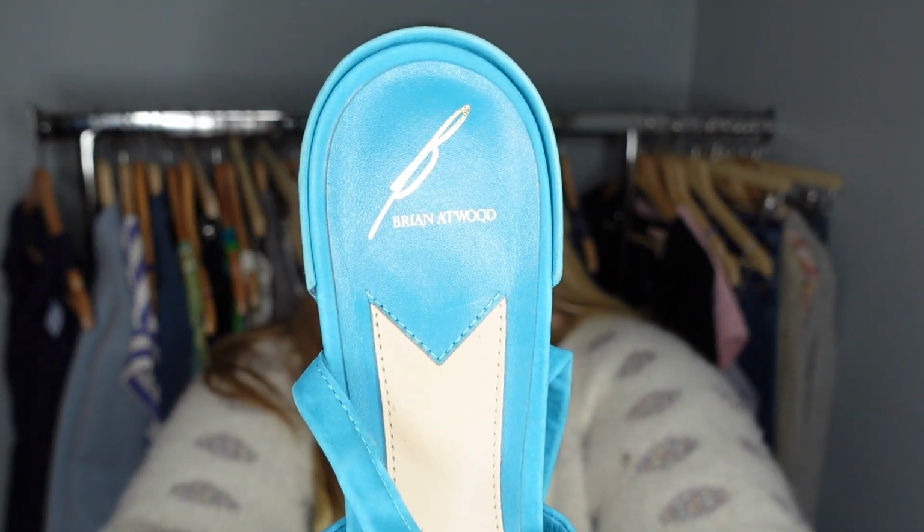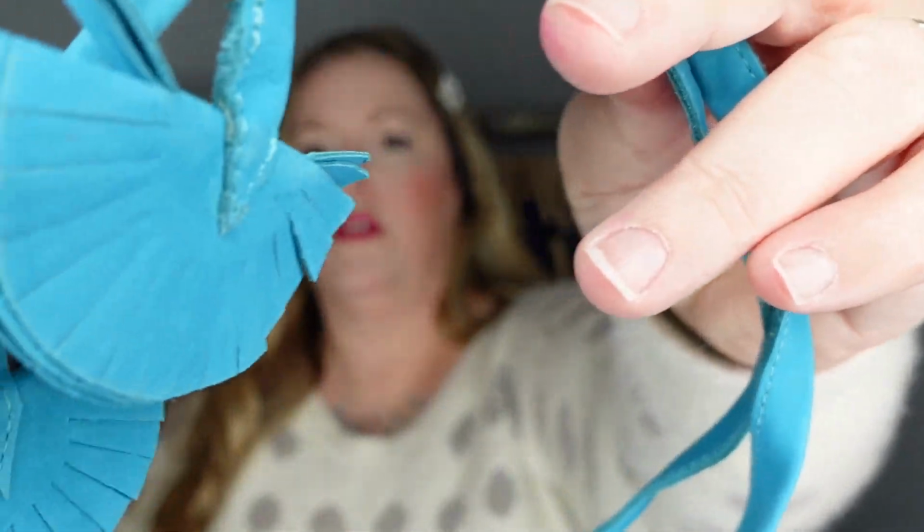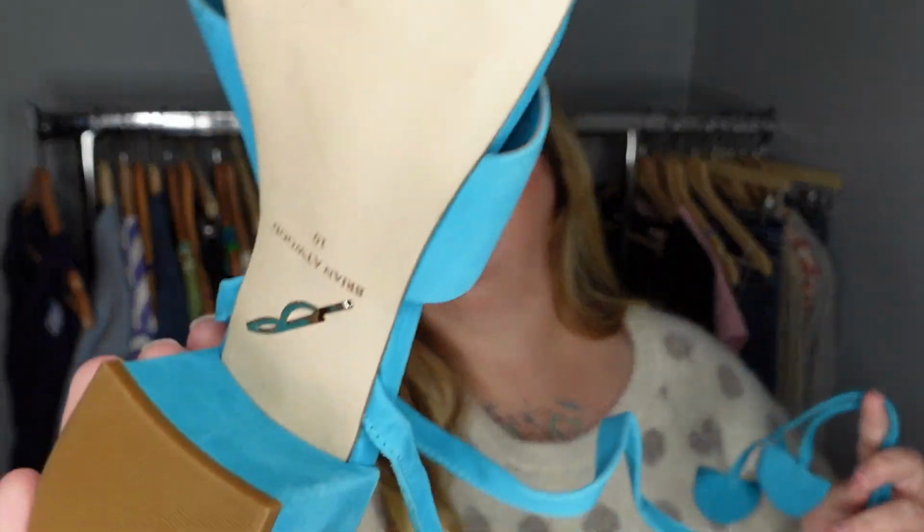And then I was really excited to find these. This is a designer brand that's not around anymore. It's called Brian Atwood. These are these pretty teal leather sandals. They have this wrap that goes all the way up your ankle with little fans. Aren't those cute, y'all? And they are a size 10 and basically brand new. So these don't go for as much as some of the other Brian Atwood shoes. Some of them can be $100, $200. These maybe will sell around $50, but still super cute, great find. I was happy to get these.